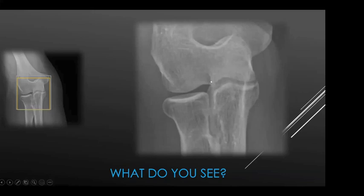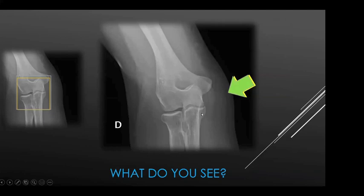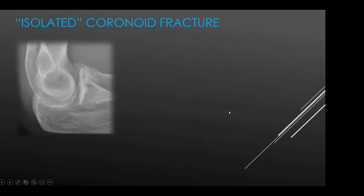And here also, as you told in the AP view, there is nothing specific that I want to comment on, but there is probably something here, maybe a little piece of bone. But I agree with you, it's very tough to be sure about this small area here. What you can see here is also some swelling in the soft tissue in the medial part of the elbow. But again, of course, it's just an X-ray, so it's quite difficult to say something more specific about the swelling. But I think that there is some swelling here in the medial part of the elbow.